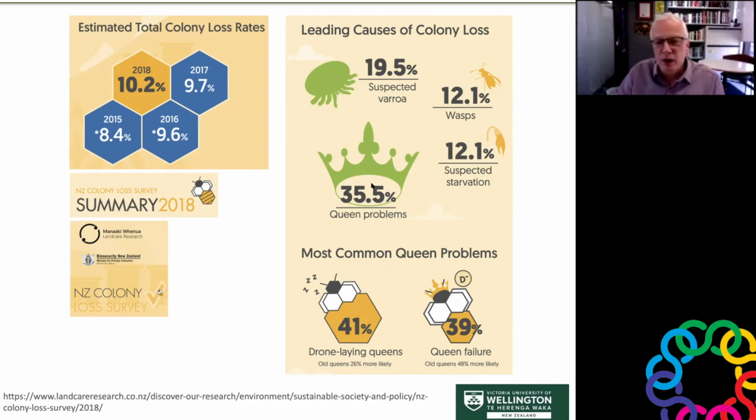Well, queen problems are a common reason, and likely some of that is due to queens just getting old and dying, right? But amongst lots of the factors that we can do things about, Varroa are a huge concern. 20% or so of hives are lost because of Varroa. Wasps are a big problem. Argentine ants are a big problem further up north as well. So Varroa are a critical problem for our beekeepers in New Zealand. We need to be concerned about those, right?